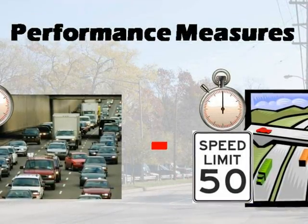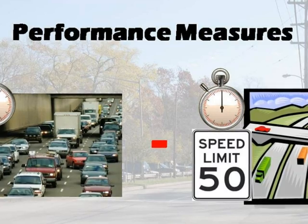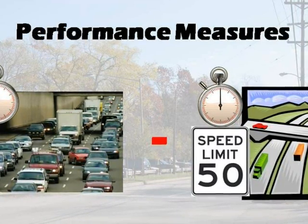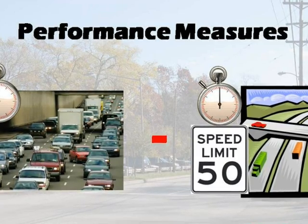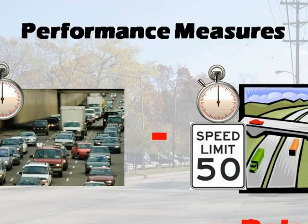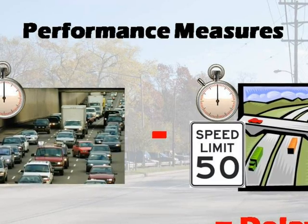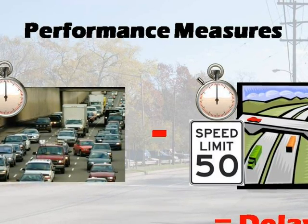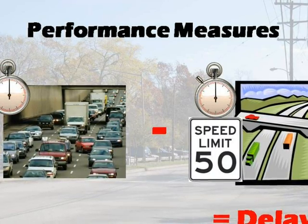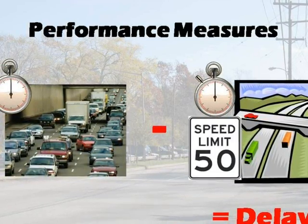One important definition in SPC's congestion management process is the definition of delay. SPC calculates delay based on the posted speed limit. To do this calculation, you take the ideal travel time, which is the amount of time it would take to travel the corridor at the posted speed limit with no traffic, and subtract that from the measured travel time that was collected in the field. The resulting value is what we call delay.